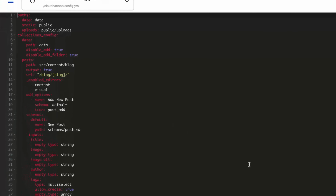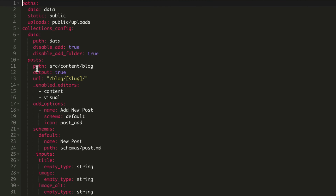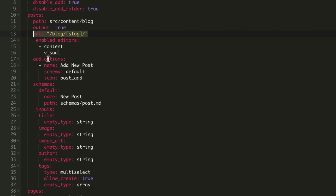Let's open up this cloud config again, and you can see that I also have posts. I point it to a content collection for blog. We already did that. Output gives me that, tells me what the URL should be. All that works just fine. Now here you can see I'm prioritizing the content editor because these are markdown files, but I can also switch to the visual editor if I want to. I give it add options and tell it, hey, whenever they go to add a new post, here's what I want you to name it. Here's the default schema, and it'll pass it in right down here. And then here's the icon I want you to use. So you can see how you can get a lot more detailed if you need it.